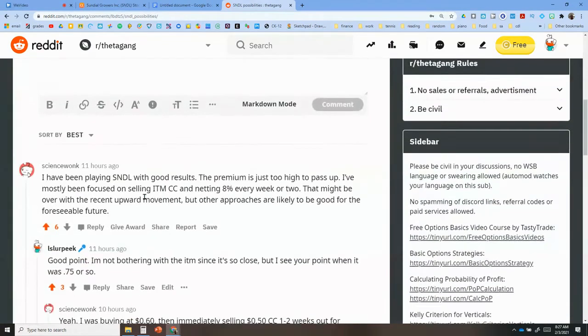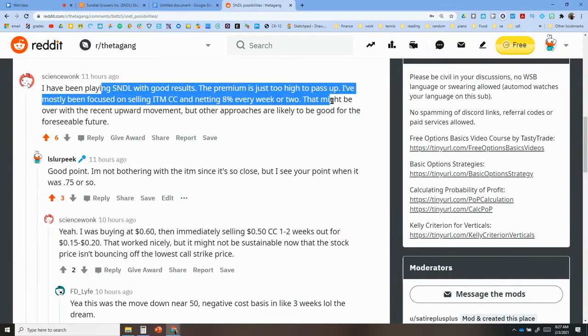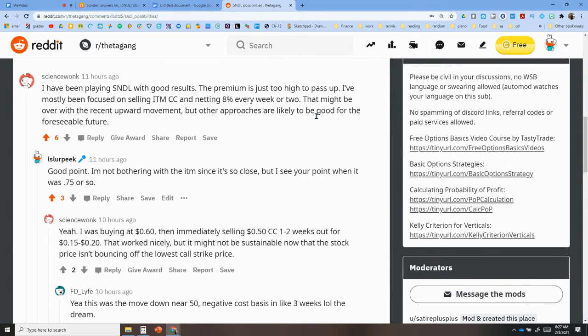Here's what Reddit thinks. One person playing SNDL with good results says the premium is just too high to pass up. But most of these people are selling in the money covered calls, meaning they're selling at 1 instead of 1.50, and he's getting about 8% every week or two. A good point. I'm not selling in the money since it's so close, but I do see the point. When he was doing it, the stock was 0.75 and he was selling covered calls at 1. I'm in a similar situation. It's 1.04 and I'm selling covered calls at 1.5. And he wrote, yes, I was buying at 60 and selling the covered calls.